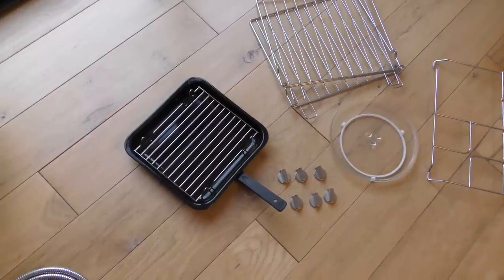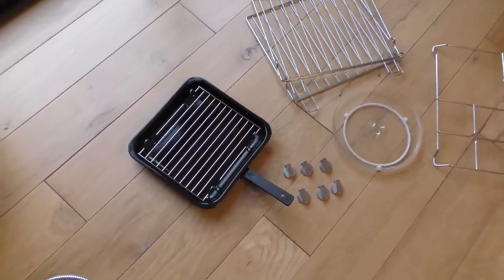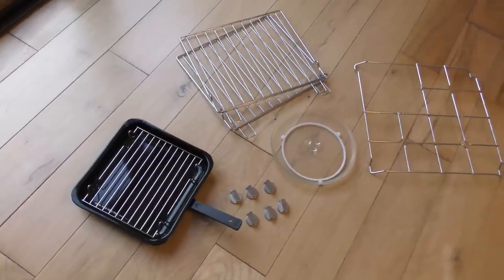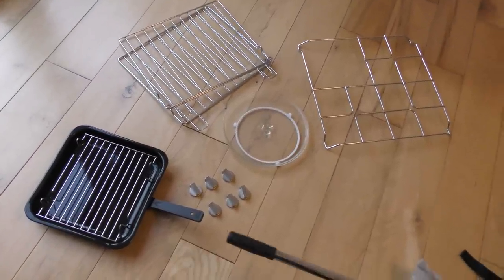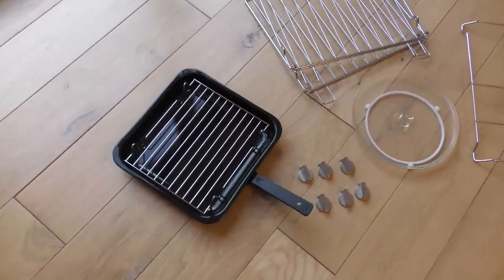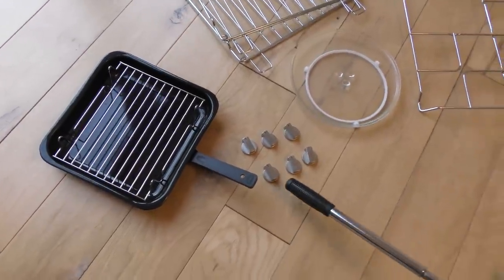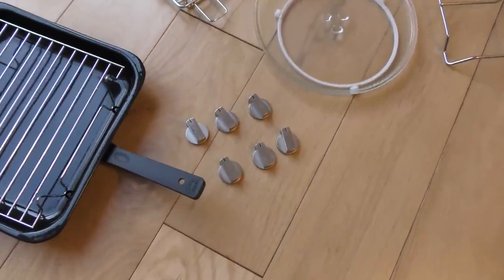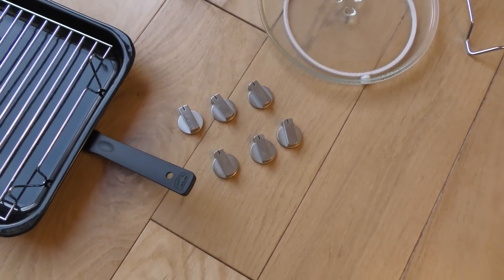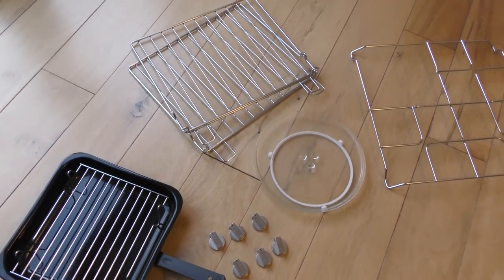When you buy a Bailey Unicorn Vigo Series 3, the kitchen will have these pieces of equipment supplied with it. Firstly, this is the grill pan, which also doubles up as a pan that you can use in the oven. You've got the 6 knobs here for your controls of the oven and the grill. 2 shelves that go in the oven.